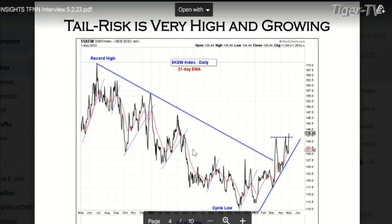Yeah, you know, the SKEW index, Larry, is something produced by the CBOE in the options markets, right? What we're really looking at is this 30-day volatility shift here. Let me put it in this perspective: we're at about 138 now. Normal is 100. At 100, the market isn't pricing in a lot of tail risk. Tail risk would be like some sort of a black swan, right? Back in mid-2021, we hit a record high at about 170 on the SKEW index, and we've been coming down pretty steadily since. But what happened in March, right around the time that we saw the first bank failure with Silicon Valley Bank going down, is we saw a big spike through that downtrend. And that suggests that the market is now beginning to price in a higher probability of a black swan.